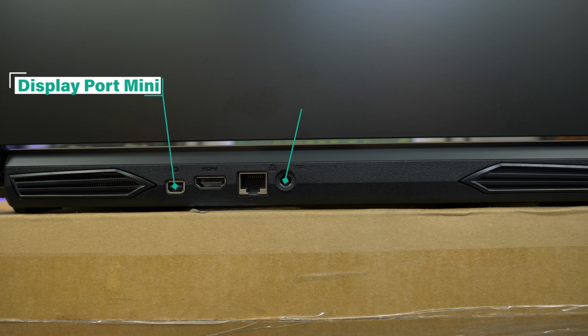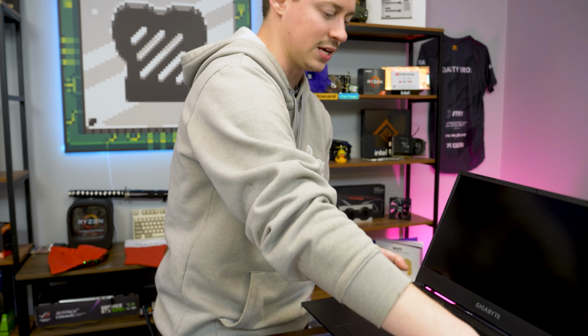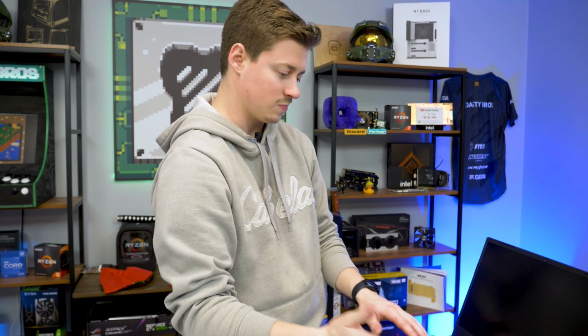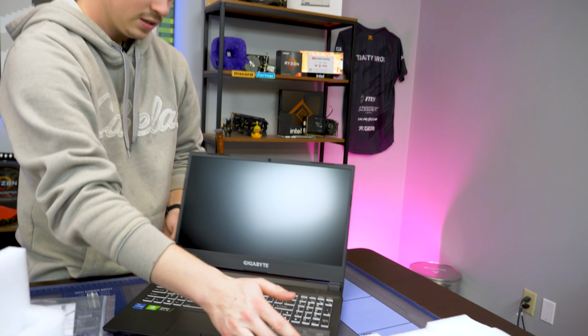So we have dual display outs and the charger back here. So that's actually kind of cool to see. I have made the comment before, I do really like when the charger is on the back and they have more ports in the back, because I think it just adds more to it. But let's go ahead and see if this thing turns on.